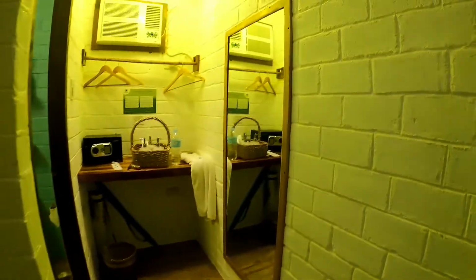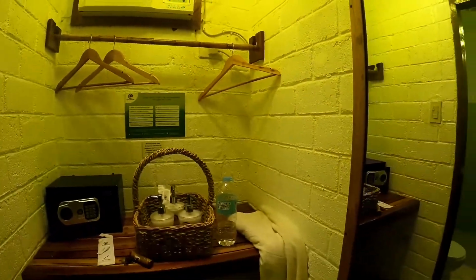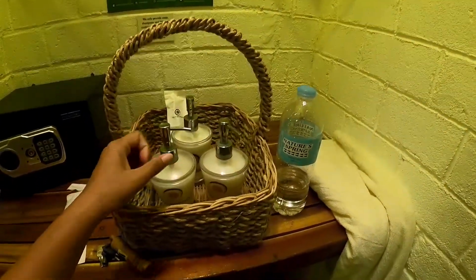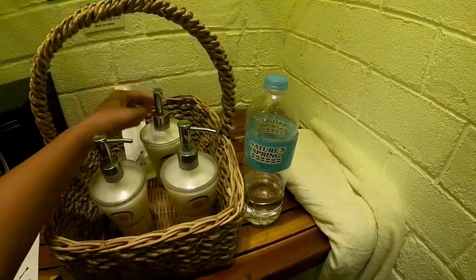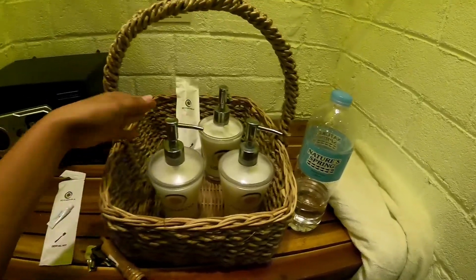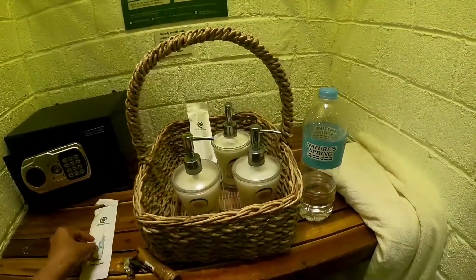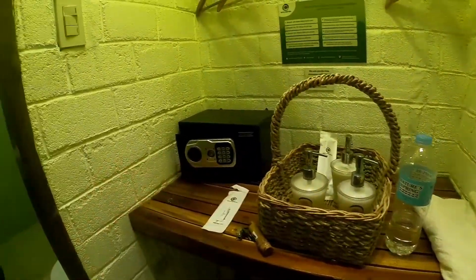Then, syempre, the old girl's favorite mirror. So cute. And this one, meron silang pa-free na shampoo, conditioner, and this one lotion, and dental kit. So meron siyang toothbrush and toothpaste. Ayan, na-open na namin yung isa. And also meron din safe for your important things.